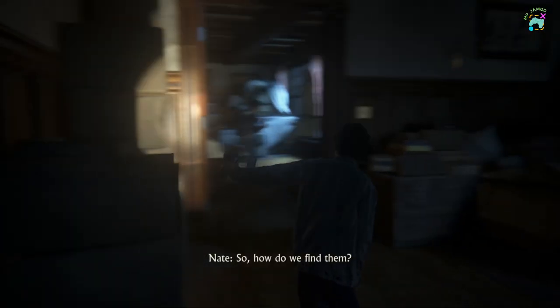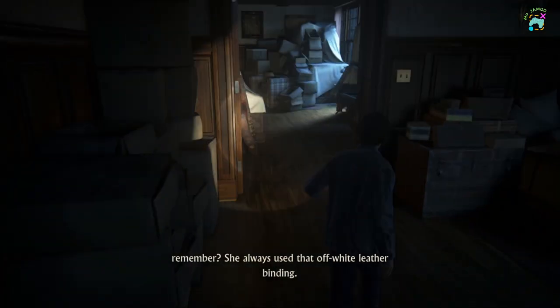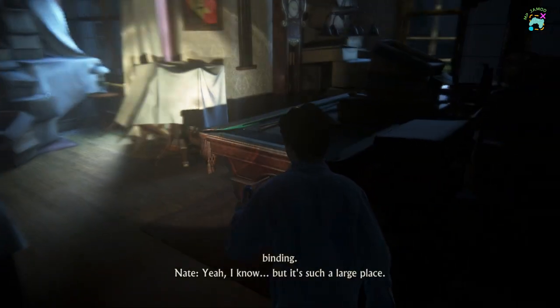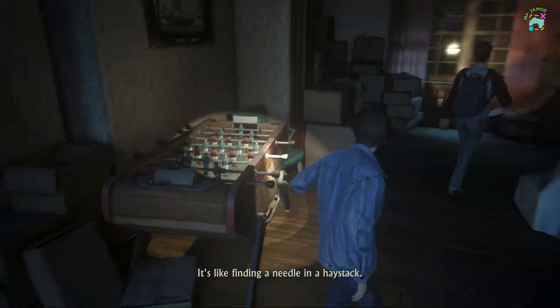So, how do we find them? What, Mom's notebooks? I mean, don't you remember? She always used that off-white leather binding. Yeah, I know, but it's such a large place. It's like finding a needle in a haystack.